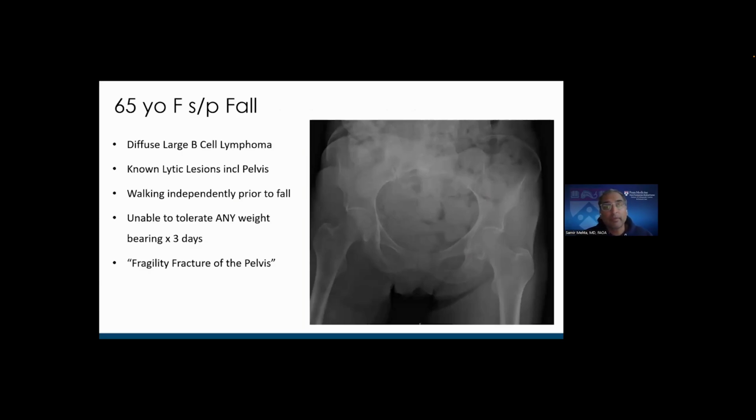She's a 65-year-old female, status post a fall. She's got diffuse large B-cell lymphoma, some lytic lesions in her pelvis. Prior to her fall, she was walking independently. She is frail, though. But for 3 days, she's been unable to tolerate any weight, and she was labeled as a fragility fracture of the pelvis and initially treated non-operatively.